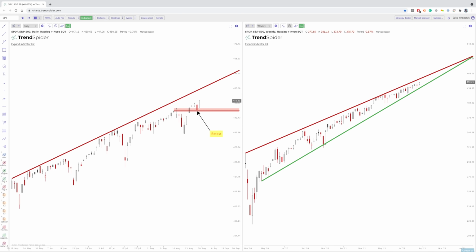Now, on the weekly side of things, you can see here that we have this huge ascending wedge, and we still have room to the upside. If we did start to move really strong to the upside next week, possibly testing that 457, 460 area above. It's interesting to see we do have confluence on the weekly and daily chart right around that 458, 460 area. So that would be the target above.